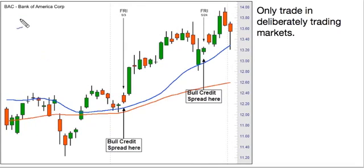Okay, back to our BAC example. Ask yourself, from what you just learned, is this a deliberately trading market? And let's just draw a line through the price action.